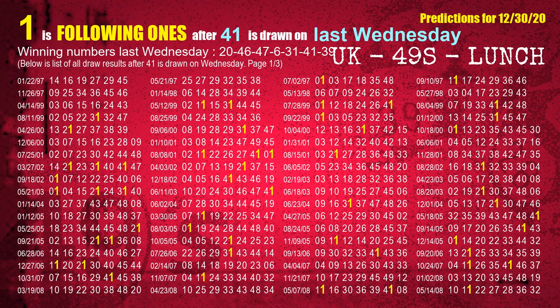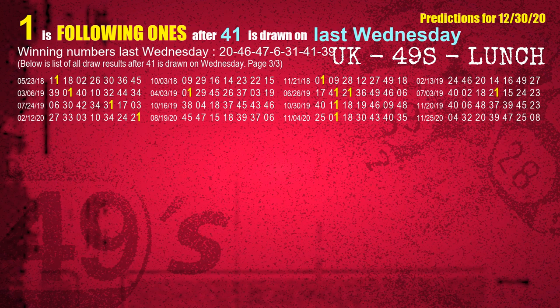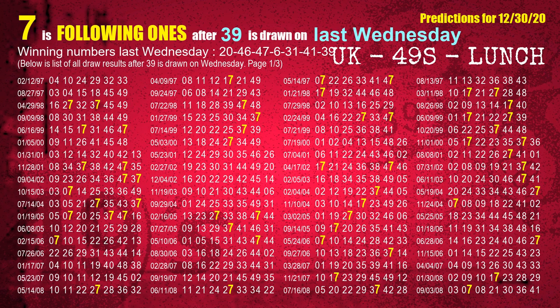The sixth winning number last Wednesday is 41. The most frequently following units digit is 1, when 41 is the winning number on last Wednesday. The booster winning number last Wednesday is 39. The most frequently following units digit is 7, when 39 is the winning number on last Wednesday.